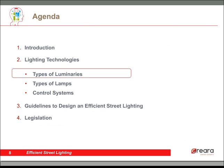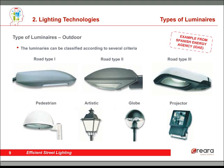So let's see different types of luminaires. Outdoor luminaires can be classified according to several criteria. Let's see an example from the Spanish Institute for Energy Diversification and Saving, based on the specific use of the luminaire. I mean if it is a functional lighting, ambient lighting, or ornamental lighting.